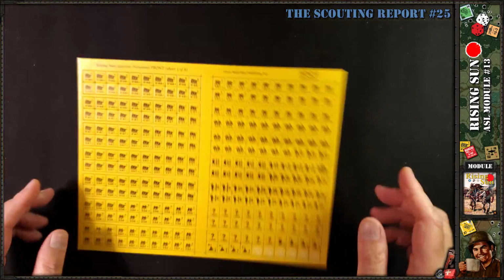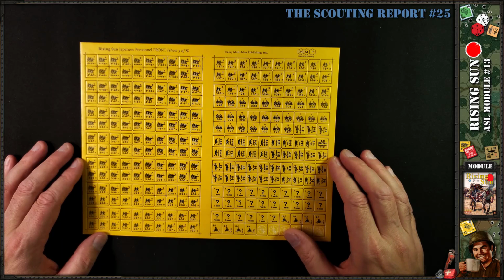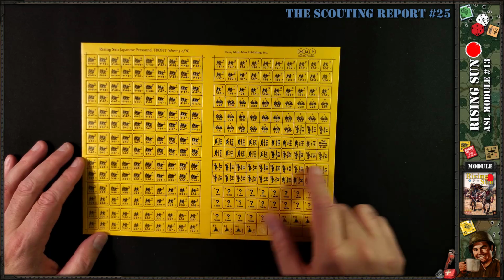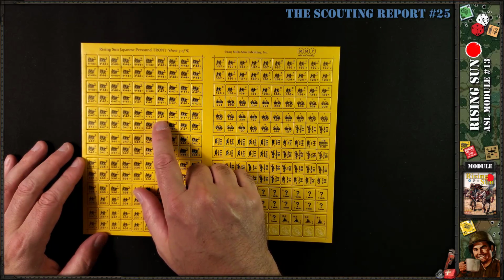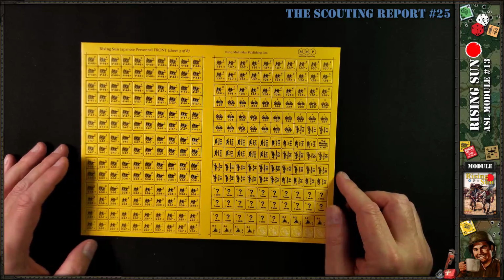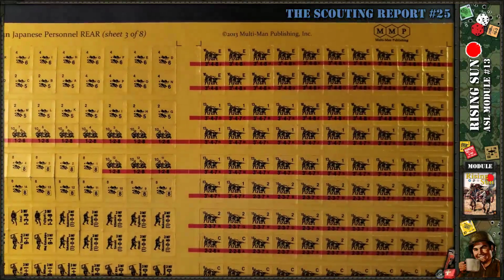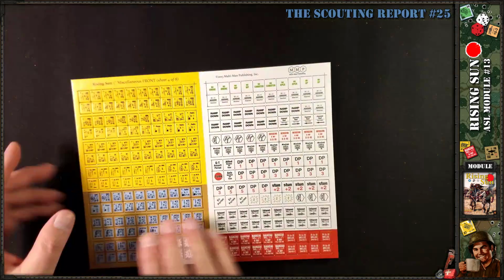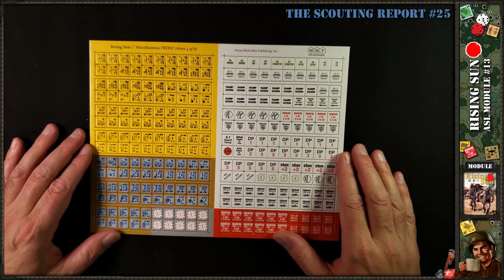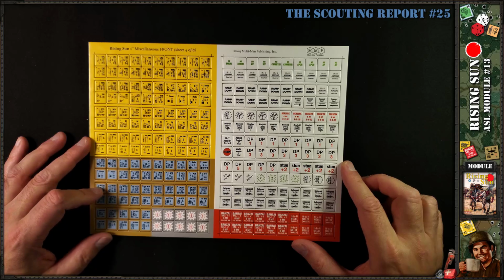Sheet 3 of 8. Japanese personnel front. Much more difficult to tell if these are die cut off center because there's no secondary color border like on Chinese type units. But in general, they look pretty good. Larger fonts and image in all of these new reprints, obviously. Much easier to read. And the backside. Sheet 4, some more Japanese support weapons, Chinese support weapons, and utility type counters.